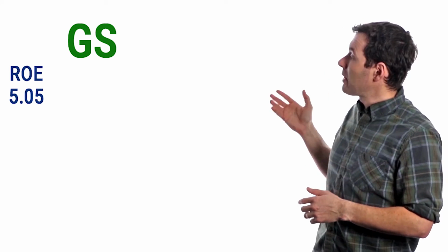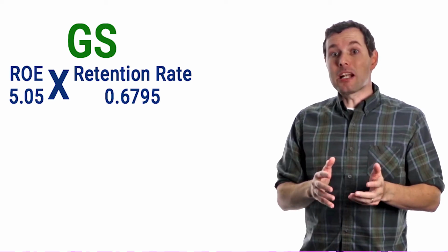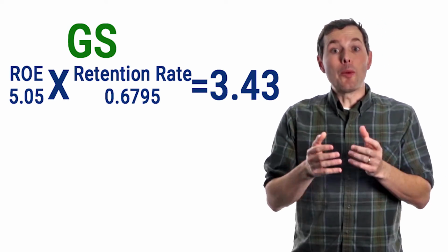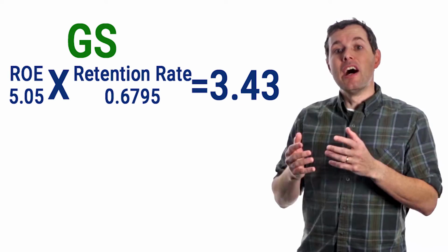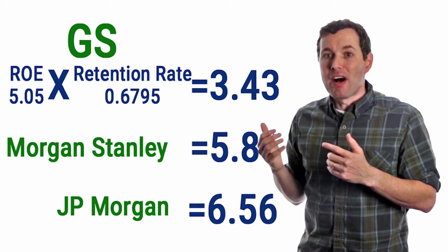So here's how we calculated Goldman's sustainable growth rate. For 2017, they had a return on equity of about 5.05. They retained about 68% of their earnings. That means that they paid out a bit over 32%. That gave them a sustainable growth rate of 3.43. Now, if we look at Morgan Stanley, we can see that they have a sustainable growth rate of 5.81, and JP Morgan comes in at 6.56.